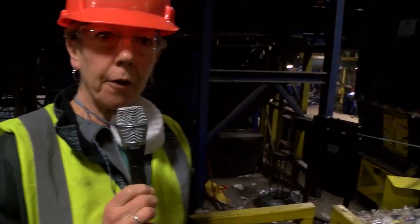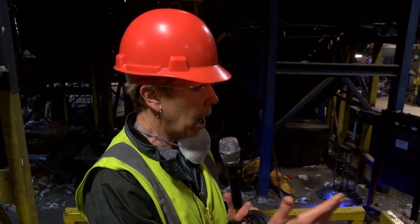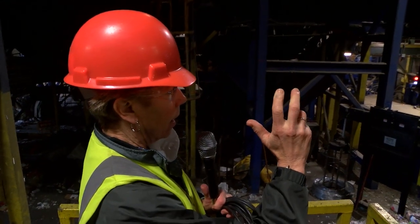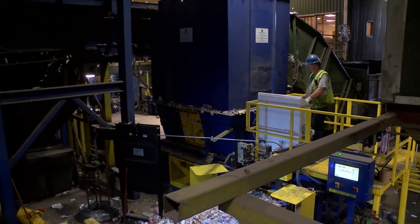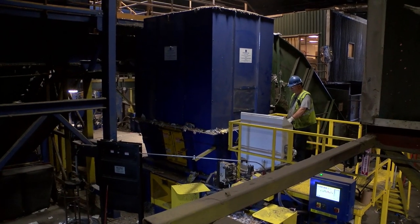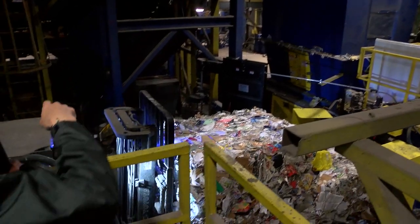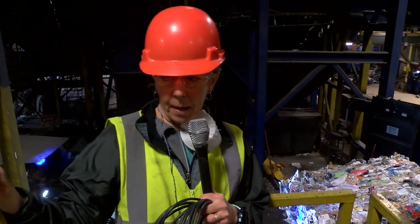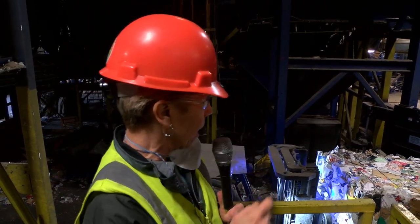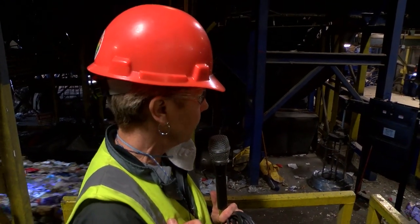So after everything is sorted into the right container or bunker, it's then pushed onto the conveyor. We saw that paper being pushed onto the conveyor. And here it is coming out of our brand new baler. And Rosette here is stacking up the bales to be taken into the bale room where they'll be stored until they're picked up and sent to market. Right now we've got mixed paper coming out of the baler.